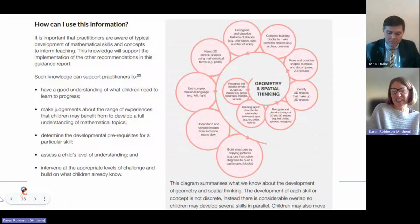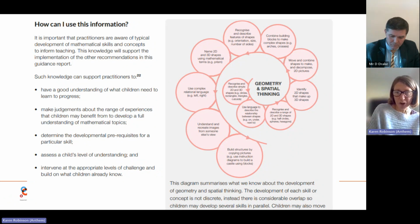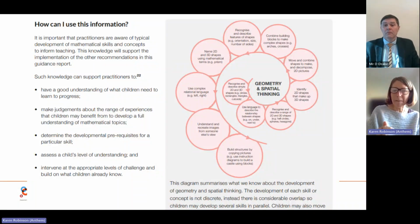So just going back, just things to think about now is how you're going to use this information, making sure that you can support your practitioners to make sure they've got that good knowledge of what the children need to learn to progress, making judgments about the range of experience that the children benefit from, to have that full understanding of that mathematical topic. Going back to the diagrams here, thinking about what the children need to know before they develop that particular skill, how you're accessing that understanding, and also where you're going to intervene at that right moment to make sure you're challenging and supporting.